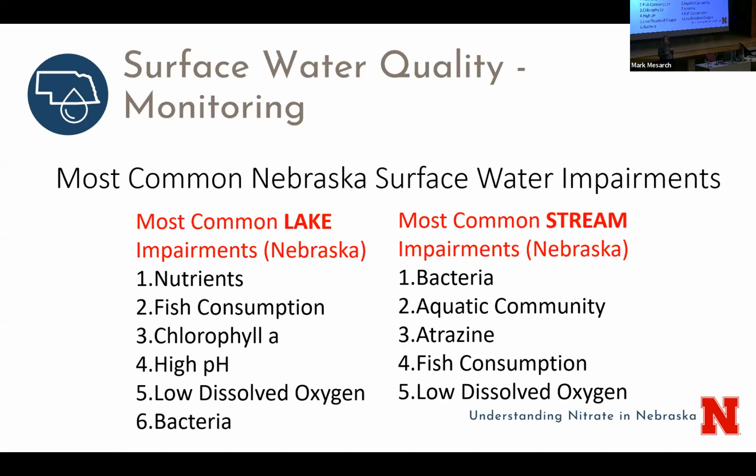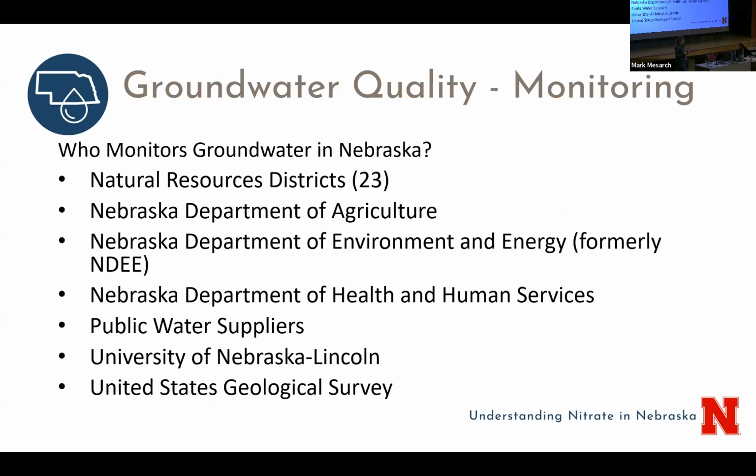This does not mean that we do not find nitrate specifically or any other nutrients in our streams. It just means that we're not monitoring for it in a way that would cause us to impair or assess a stream for nutrients. Groundwater quality actually gets a little bit more complicated.